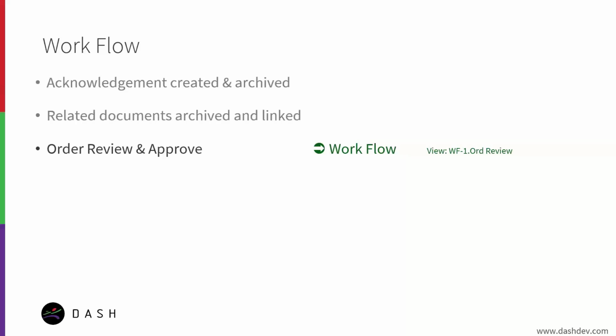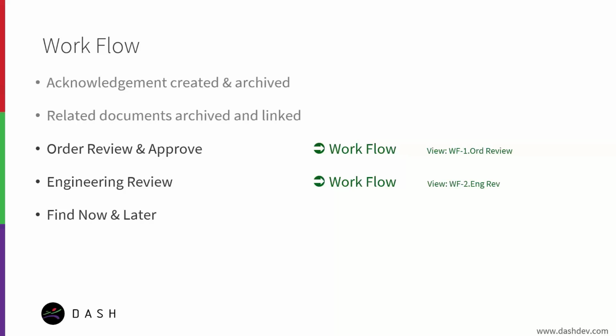Now, the workflow part of this comes in where somebody needs to review that order acknowledgement and approve it before it goes to step 2, which is engineering review, before it goes on to the factory floor, and so on and so forth. So normally we print these documents out, maybe staple them together and put them on somebody's desk and wait and hope they don't lose them or sit on them indefinitely. With DDX, all of this stuff is available to find now or later or even in the middle of the process if your security setup allows it.